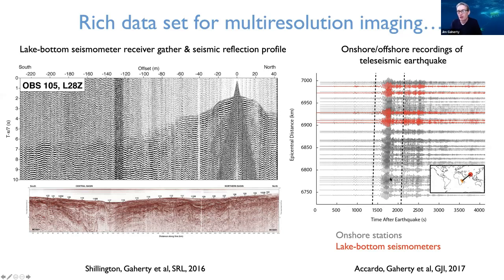And then here's our broadband array with our limited number of OBSs shown here in red. Really provides a nice, consistent data set to do imaging across the region. The data quality generally was pretty high. And so we were able to make use of a lot of these data for both the body wave and the surface wave analyses.